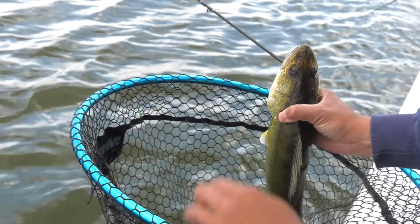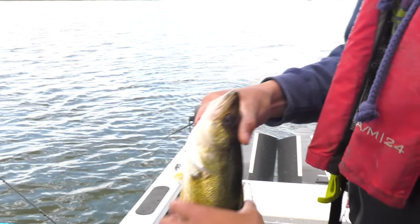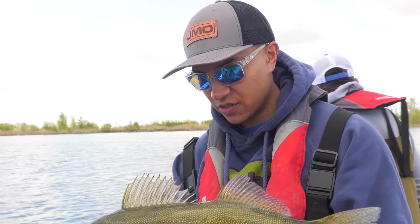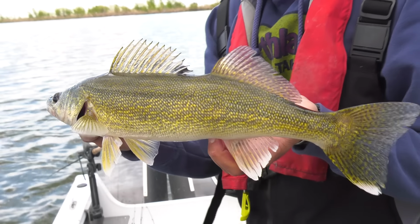There's a lot of fish along here. Perky, finned up, charged up, wanted a meal. Had to disappoint him a little bit, but his loss is our gain.